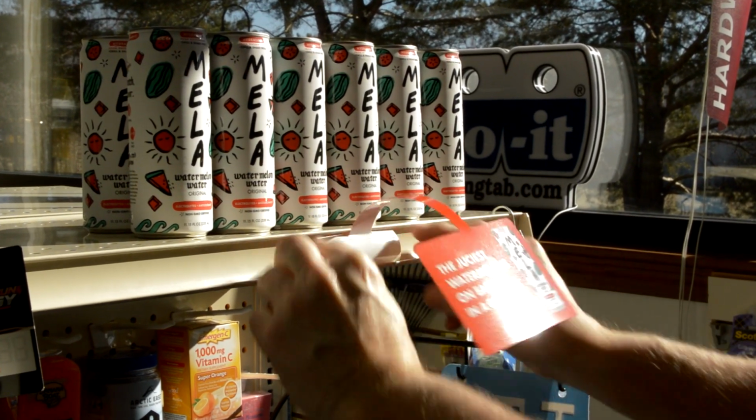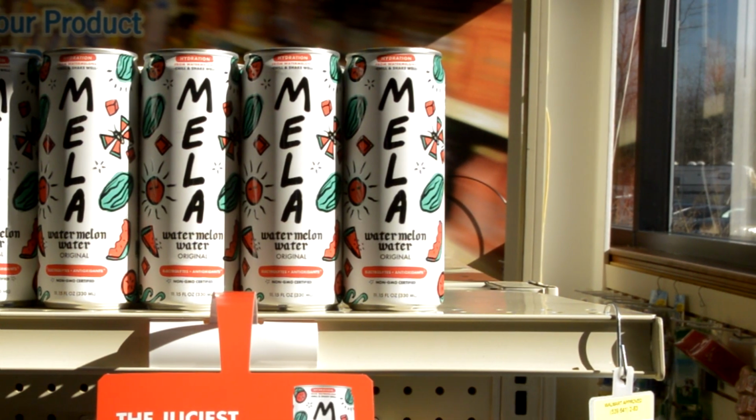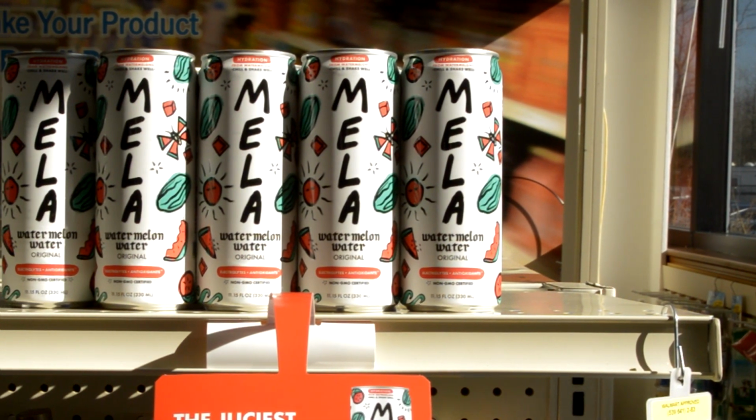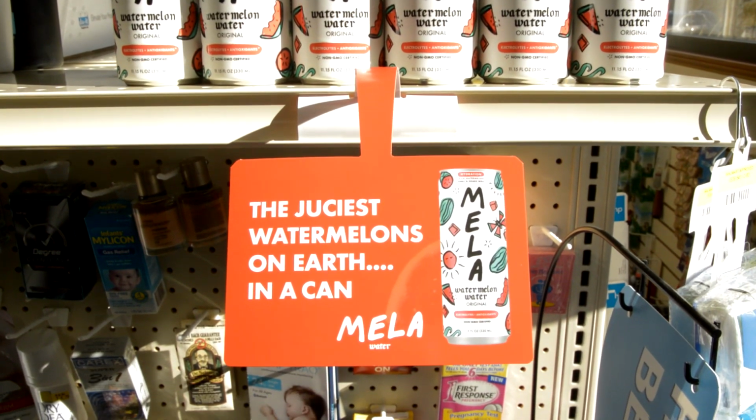Using point-of-purchase wobblers to promote your product in a store is a tried-and-true method of getting people's attention in any retail environment. Do-It's digital printing adds the extra quality to get noticed.